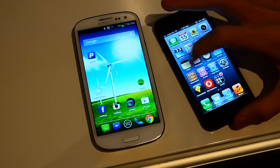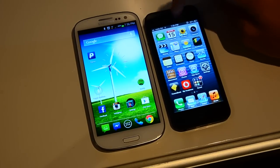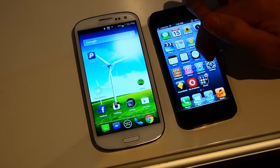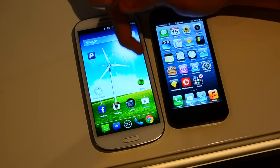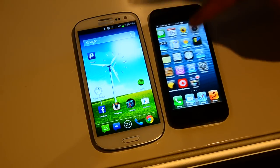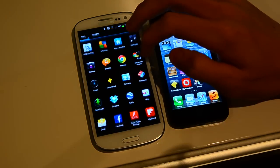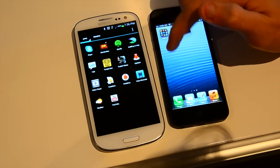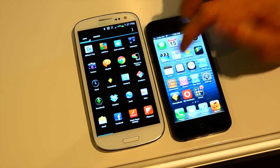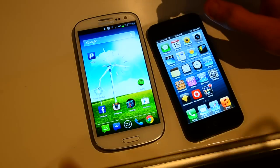Now I think you all know that in the benchmarks between these, the iPhone wins by quite a reasonable amount. This, I believe, has the A6 processor, and this has a quad-core 1.2 GHz processor. They both have 1 GB of RAM, and that's all you need to know. But in day-to-day usage, they're both quick. I'm not going to bag out either one because they're both the quickest phones on the market.